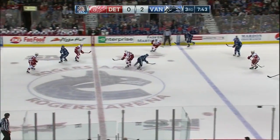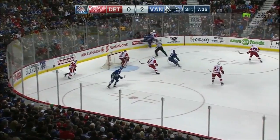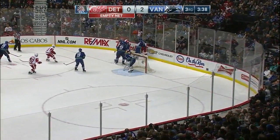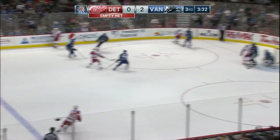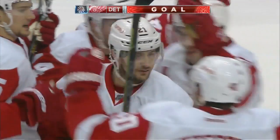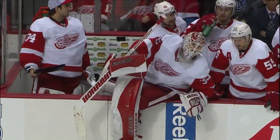Zach Kassian for Vancouver. Watch how careful they will be, or probably should be, with the puck. That's what their coach is thinking at this point of the game, with a 2-0 lead against Detroit. Still forechecking. Datsyuk, Nyquist, Zetterberg, Tatar, Abdelkader, and back at the blue line. Puck's held in by Danny DeKeyser. Here's a quick shot. Score! Thomas Tatar! What a shot! A great battle won on the boards by the Red Wings, DeKeyser to Tatar, and it's a 2-1 game with 3.5 to go.